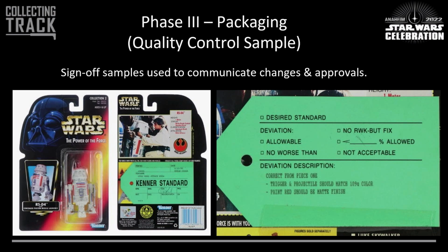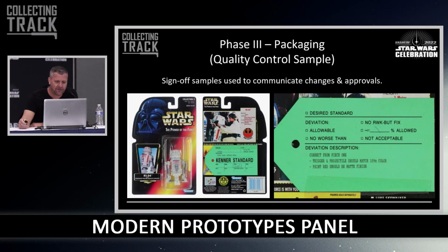The factory makes the changes. They send it back and forth. Another change on this particular figure is they wanted to make the red paint a little bit more matte, less glossy. So again, everything goes through an approval process. This is the final process before things actually get released for production. And then after it's approved, figures just go into production, go to distribution warehouses, eventually wind up in our stores or in your mailbox these days.